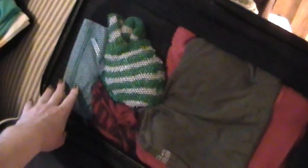And then in this upper zip pocket, I have my jewelry roll with all the jewelry that I'm taking for the trip. Some underwear, socks, and a pair of pajamas. Like I said again, just in case your checked bag gets lost, you want to have a few necessities with you to at least get you by for a night.